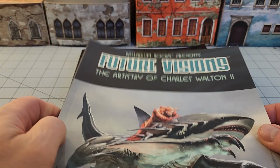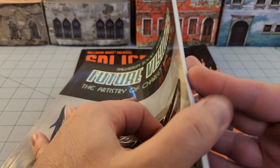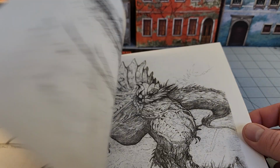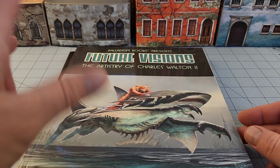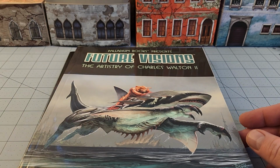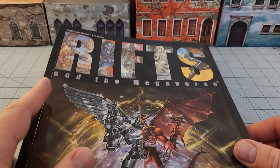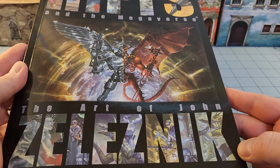And that brought me to the Charles Walton art book, Future Visions, which was pretty cool. And there's a video on it if you want to dig out some really nice pencil line work. But that's not what we're going to talk about today, because I knew somewhere in my collection I also had the Zeleznik book, and I found it finally, and we have to have a video on that. So Riffs and the Megaverse, the Art of John Zeleznik.